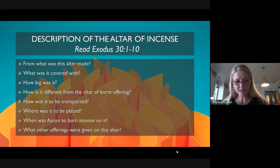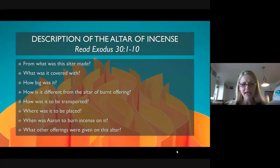All the time. Specifically, at the same time that he was to tend to the lampstand. Remember, he had to tend to the lamps in the morning and in the evening. And also, he was to burn incense in the morning and in the evening for perpetual generations. So it was another daily task that he had to tend to while he was in the holy place.